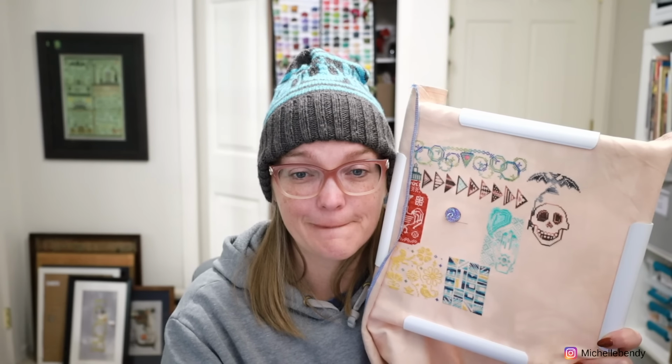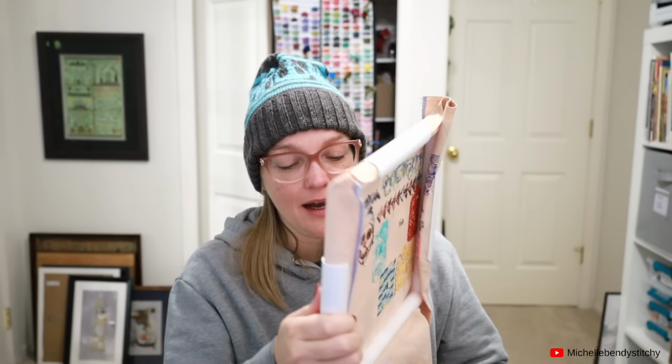But this, other than Pumpkin Krampus, this is all the stitching that I did this week, which is not very much for me. But it's going to be great. The skull is creepy as hell, and I love it. So it's good.